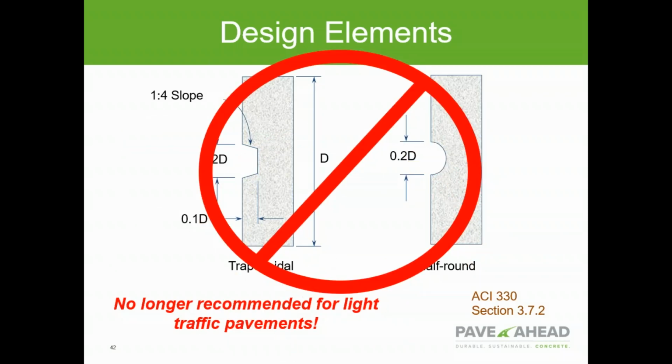In my travels across the U.S. and looking at a lot of projects, I see a lot of call outs for keyways. Keyways are no longer recommended in parking lots, and I believe that the only thing that I could find really was when it's looking at 8 inches or greater in more of a mainline type paving application. So if you currently design using keyways, I urge you to go and research the section in the 330 document that talks about keyways, section 3.7.2. Go take a look at that, and if you have any questions after you read it, I'll be more than happy to talk it over with you.